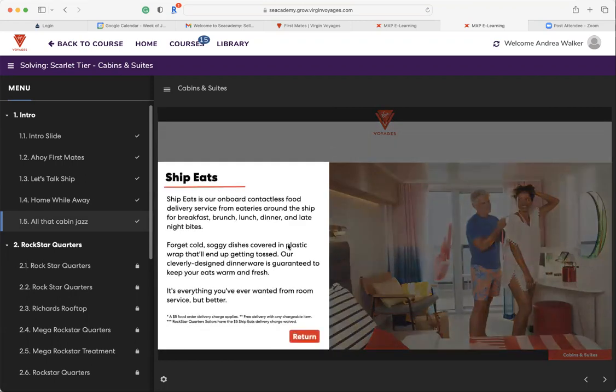The Ship Eats is our onboard contactless food delivery. So it's kind of like Uber Eats on board. It is available 24/7, breakfast, brunch, lunch, dinner, and late night bites. And they will bring it to your cabin. They will also take it wherever you are on the ship.